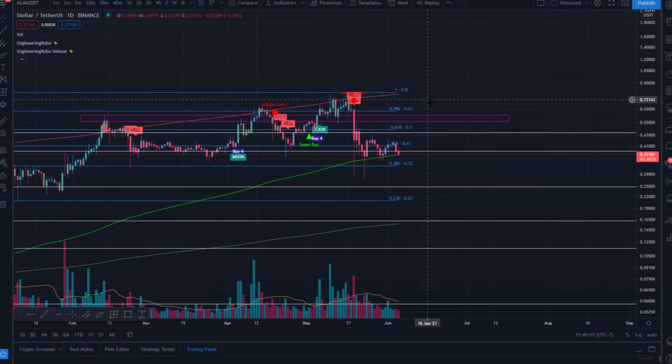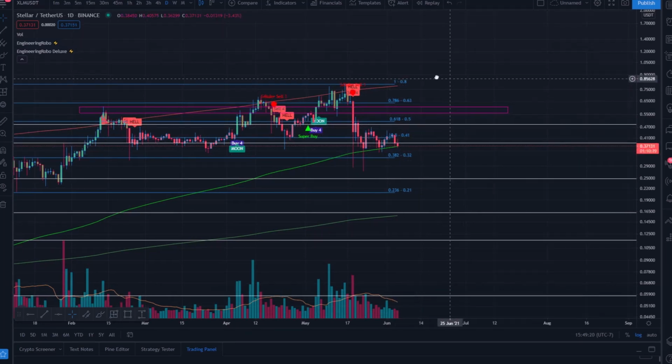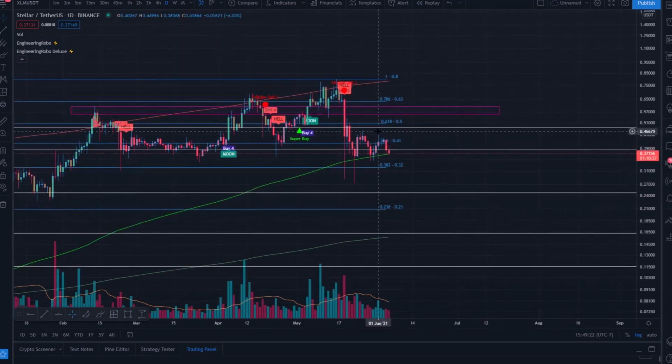I don't suspect a reversal to be forming until we get some more rejections off of perhaps lower highs around like 77 cents or something. But until then, I believe we're going to be bouncing around this 200 daily moving average for a period of time before we make our way back up there.